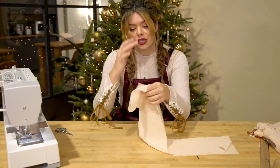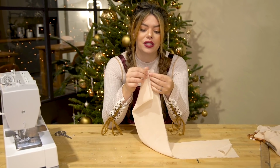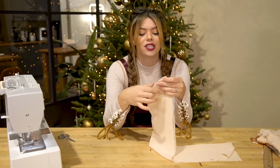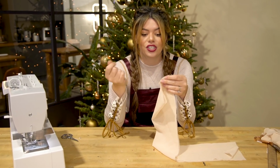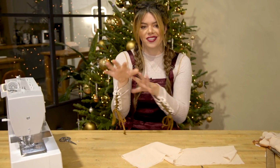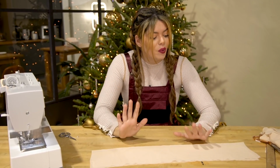Because this material is very frayy, as you can see, I wanna add a zigzag slash imitation serger stitch to this so that it really holds up and doesn't shed. Because it's so bulky, I would hate for you to see all these hairs in there as it's shedding over time. That's not cute. And we wanna give good gifts.